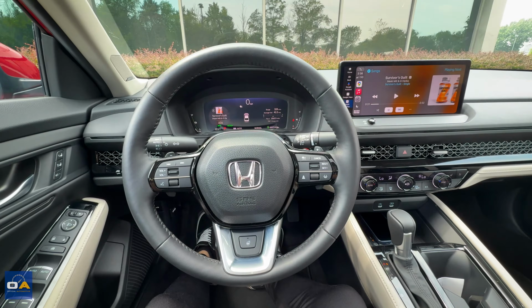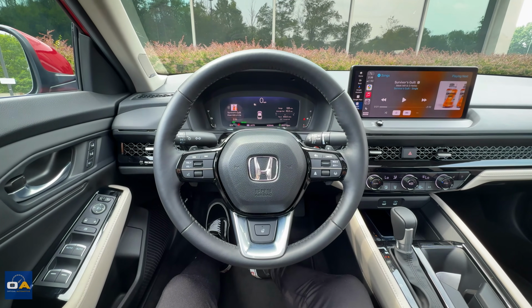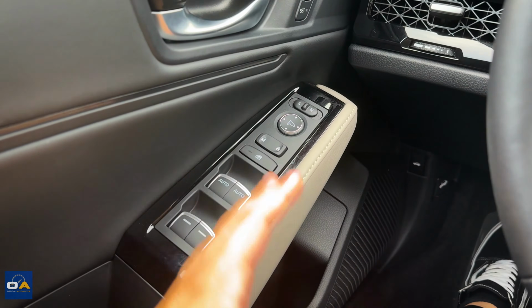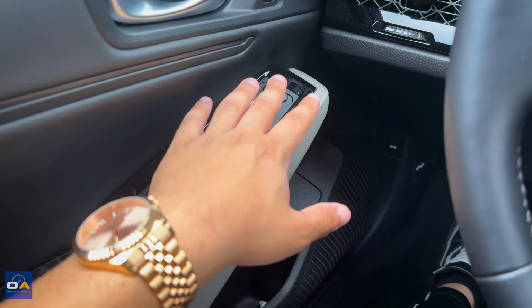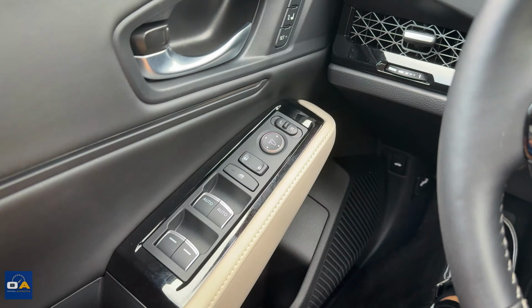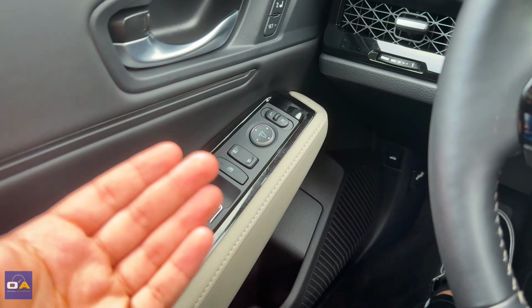I'm gonna start off in the areas where the Accord falls just a little bit short. In comparison to some of the Accord's competitors, there are a few things that are missing. Like for one, over here, as you can see, we don't have power folding mirrors. They just stay fixed. There's no button to fold them. I feel like that's become pretty common on top trim level vehicles now, but this one doesn't have it.